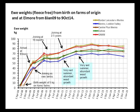So this is a slide that skipped. And this is the ewe weights over the 5 years of the trial. So they were born in their home farms here. They arrived at Elmore when they were that age. They were joined as ewe lambs here.